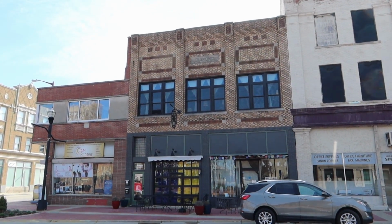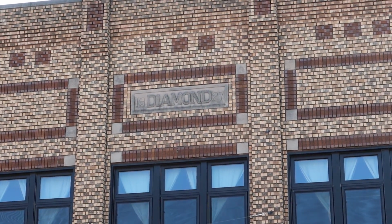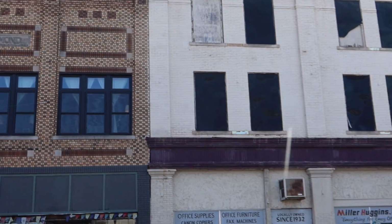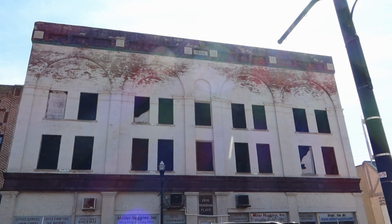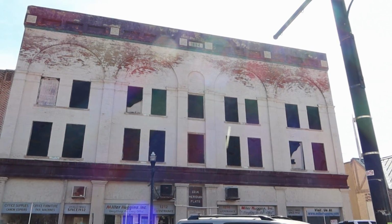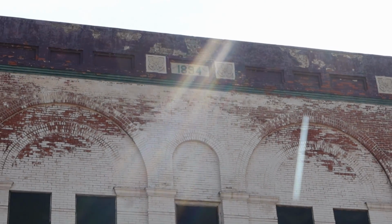The building on the right is the Diamond Building. I believe it says 1927 up there. The building just right of the Diamond Building, 1214 Meridian Flats. It has a date of 1894 at the top, so one of the oldest I've seen here so far.